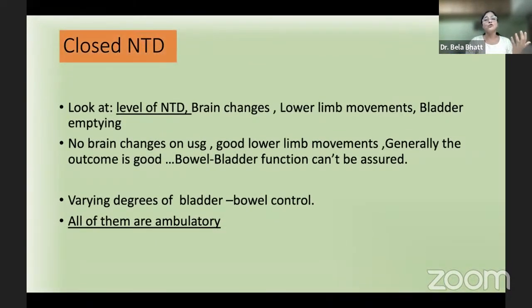Now, what about closed neural tube defect, where it is not communicating with the amniotic cavity? Again, the level of neural tube defect is important. Some of them may still have brain changes if it's a big meningocele or meningomyelocele. We look at everything, lower limb movements, bladder emptying, etc. But if there are no brain changes on ultrasound and good lower limb movements, generally the outcome is good. But bowel and bladder function can't be assured intrauterine. So that again has to be told to the parents.